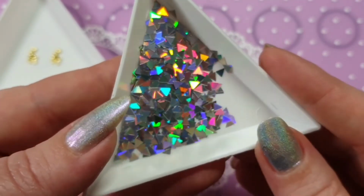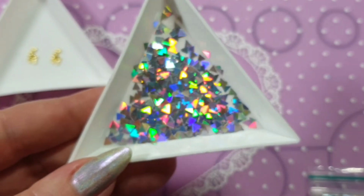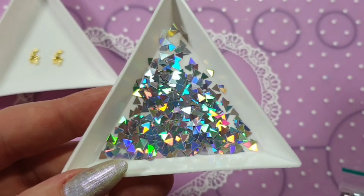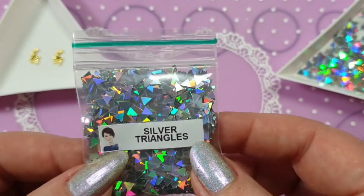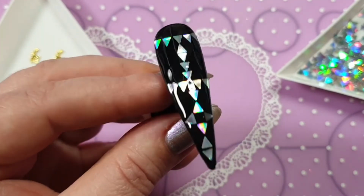So it was holographic triangles. Wow, now they are definitely holographic. So they are silver triangles. Wow, it's amazing. And then this is the thing I came up with them.